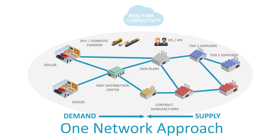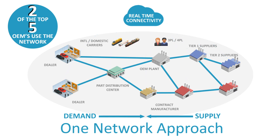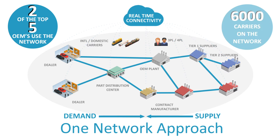So One Network connects the OEM, the suppliers across all the tiers, and the logistics providers and carriers, all into our cloud-based real-time value network, this real-time platform. In fact, two out of the top five OEMs, a number of leading tier one suppliers and a large number of their trading partners are onboarded already. So it's quite likely that we have a significant portion of your value chain on our network already.